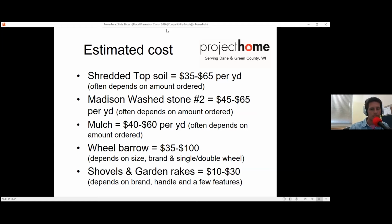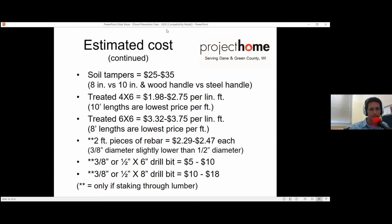Shovels and rakes range between $10 and $30, depending on what type of handle and comfort handle you want to have on there. I do prefer a little bit more expensive shovel because I think they work better, they're easier to handle, they hold up better. So you might want to spend the extra dollars there.